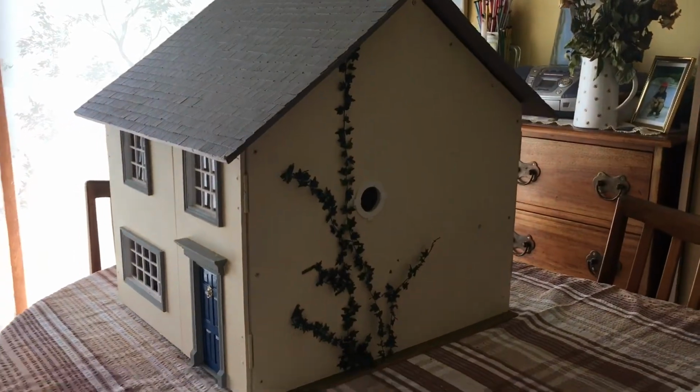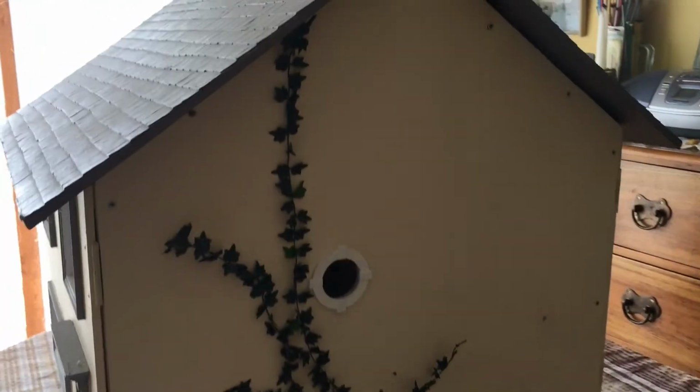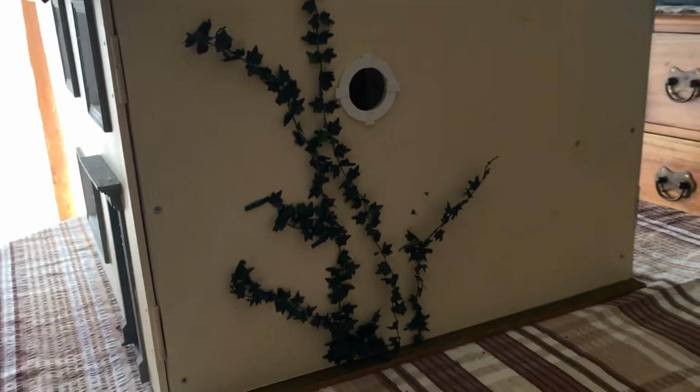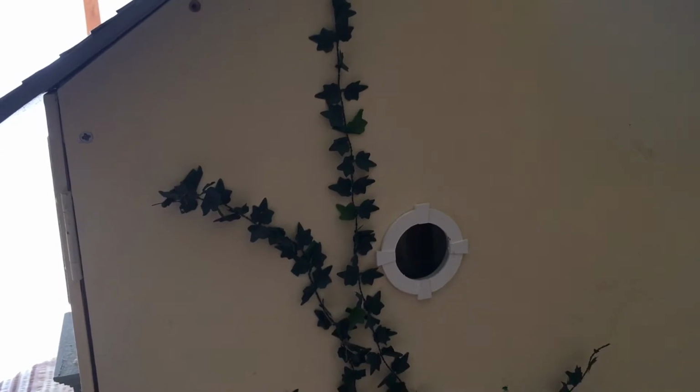It was funny, my husband said, oh, the ivy's still on the side of the house, and I said, yeah, the ivy grows everywhere, and of course it is still on the side of the house, and there's that little window at the top of the stairs.